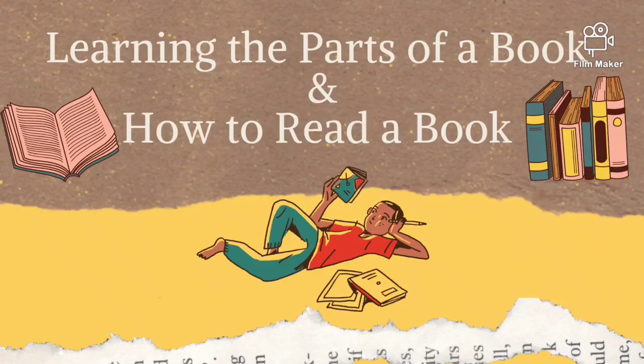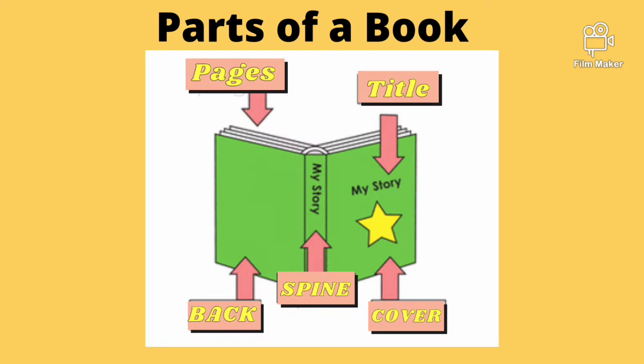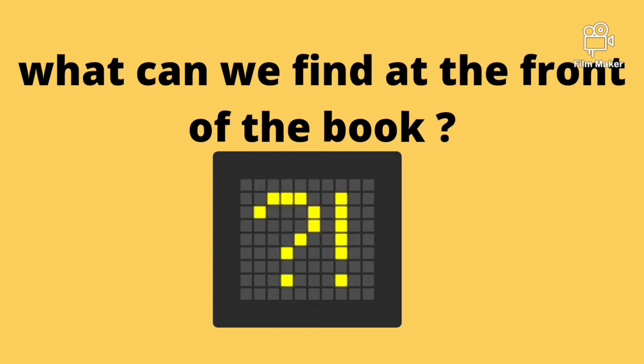The parts of the book and how to read a book. We must first start by teaching our children the parts of the book. The basic parts of the book are the pages, the title, the cover, spine, and the back.